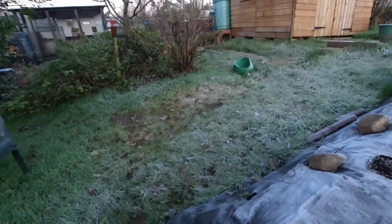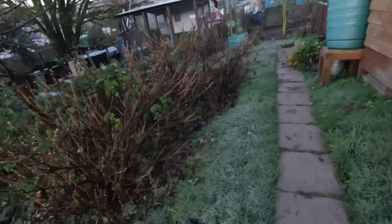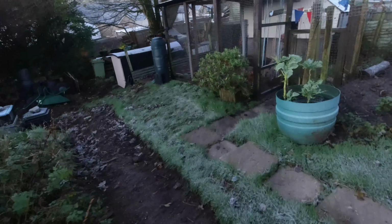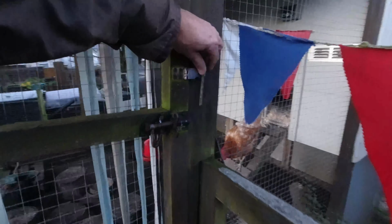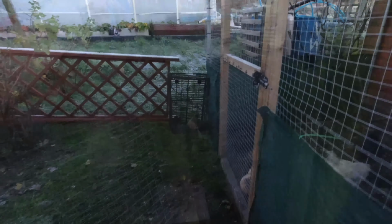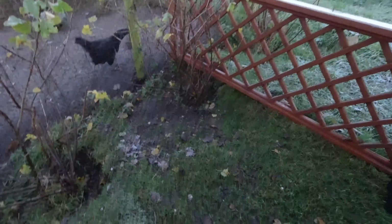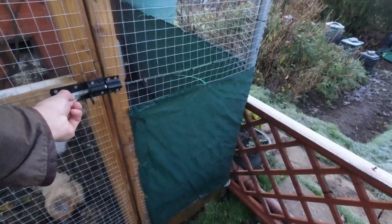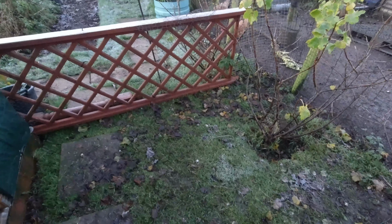You see over this part of the allotment, the trees shade the whole area and it's not quite as cold. Let the chickens out. There they come. We've put this extra protected area in for the little girls, and they seem to enjoy it.